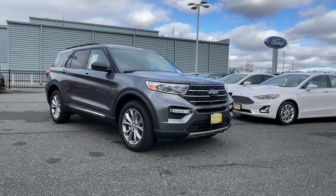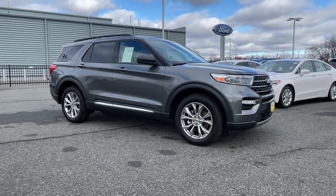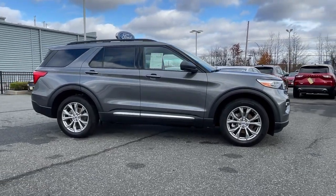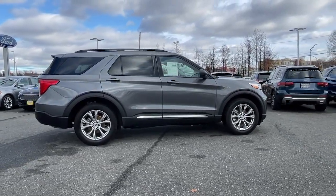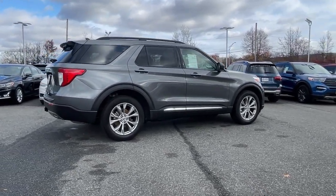Your next car could be the 2023 Ford Explorer. This vehicle is an outstanding buy with fewer than 5,000 miles on the odometer. Handsome and rugged, this Explorer delivers solid midsize SUV versatility. You'll tackle every project and adventure with confidence and style, whether you're towing, off-roading, or building road trip memories.